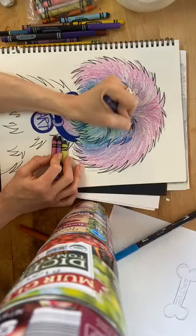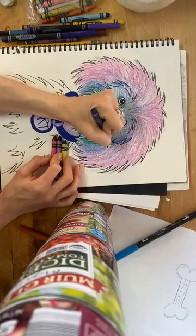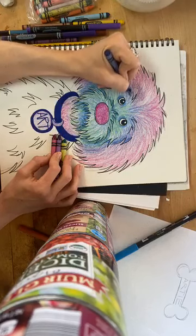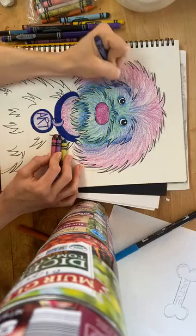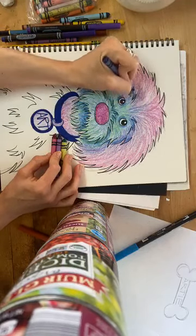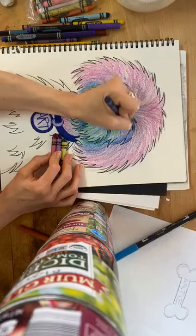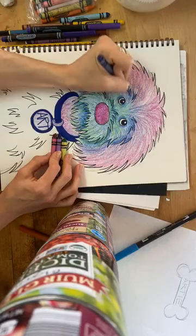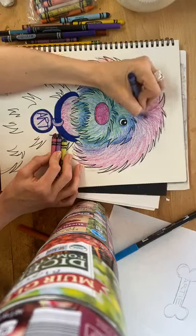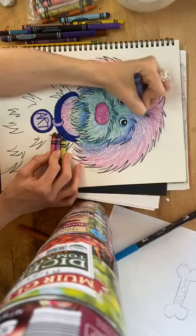And again, the color that you choose to do your shading with can be totally up to you. There is no right or wrong with what color you choose for shading. It's whatever you like best. So now we're coming up around his eyebrows, just giving them a little bit of a punch. Right in the middle of his forehead, we're just gonna give him a little extra hair here.